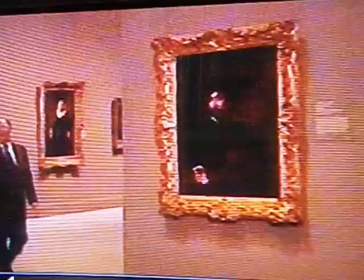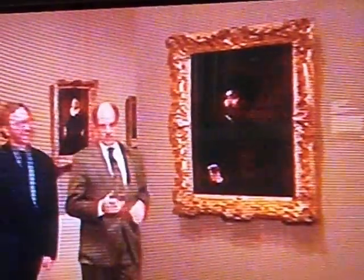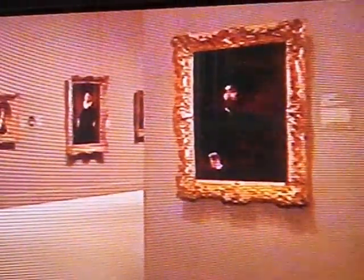Controversies in art. What is or isn't a real Rembrandt? We've invited historian Simon Schama here to help make the distinction. Over the decades, the Met has acquired 42 supposedly real Rembrandts. But in recent years, their authenticity has come into question.